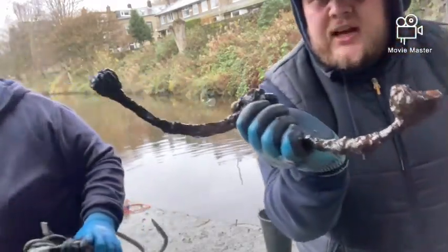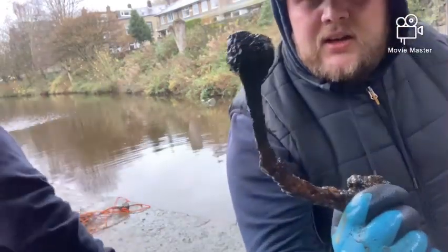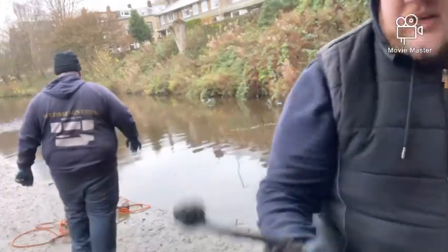It looks like a fence post, guys, or something. Fence top. See the little pattern going around there, look. Check that out. Nice little find, that.